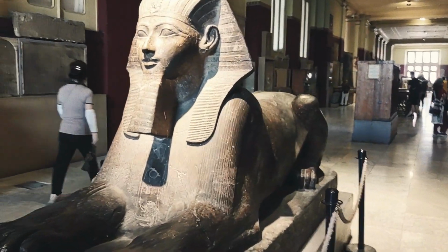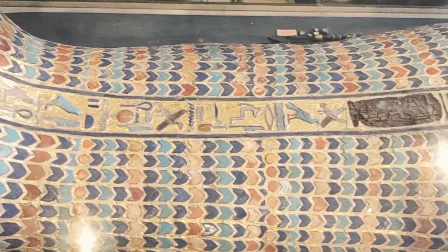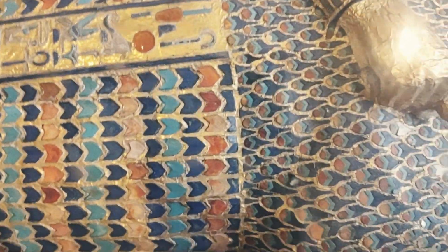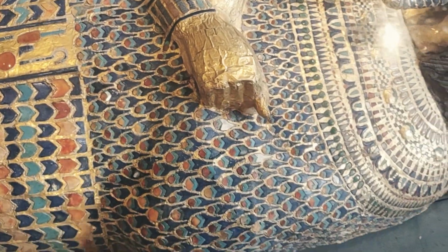A colossal statue of Ramses II on permanent display in the atrium of the Grand Egyptian Museum. The artifacts included items from the tomb of Tutankhamun, namely his mummy, funerary mask, inner gold sarcophagus, jewels, and throne.